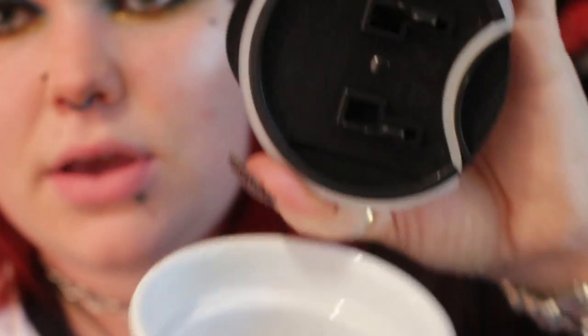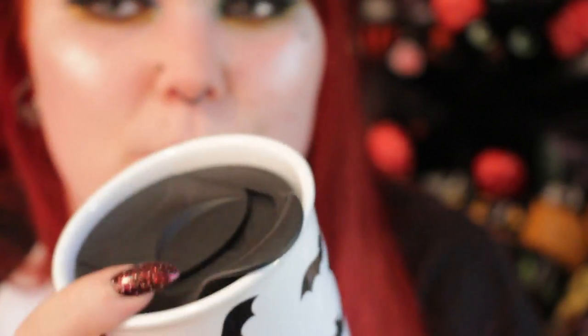And as you can see, it does have a rubber seal all the way around it just to keep that liquid in. Now, of course, this isn't completely liquid proof. If you did lay it on its side, stuff would start to leak out. It's pretty splash proof, to be honest.